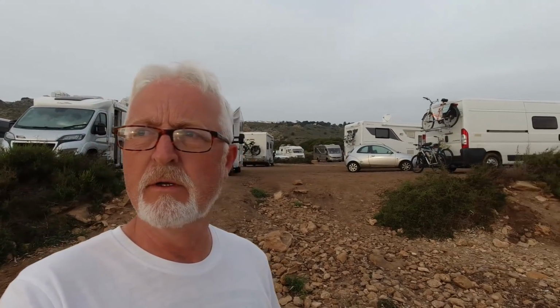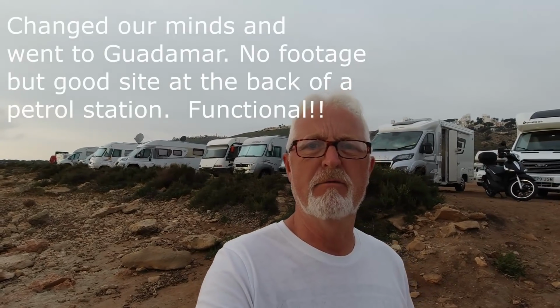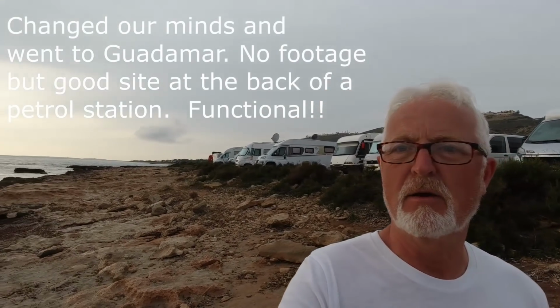Just leaving Santa Pola site. It's getting a bit busy. It's Saturday morning, obviously the Spanish weekenders are coming now. We're going off to a camping show today, which will be good fun. Then we're heading down the coast to a place called La Marina. We're not going far, it's probably about 15 miles, but you'll see how busy it's getting now.